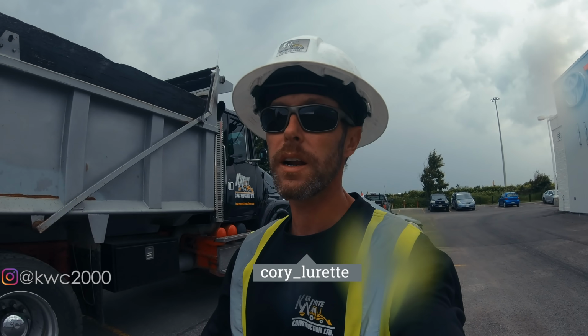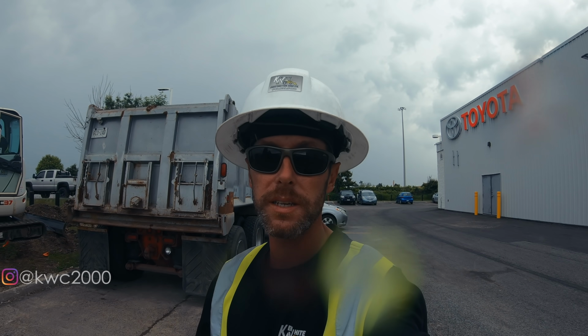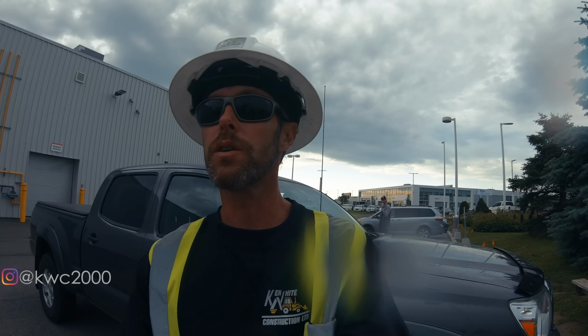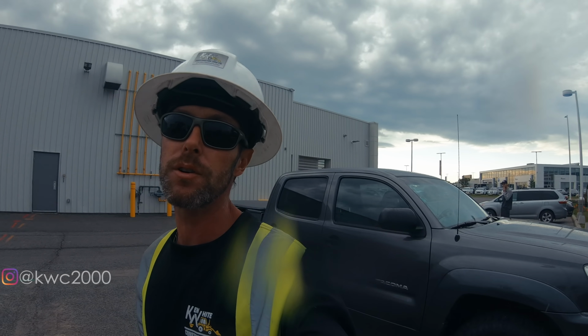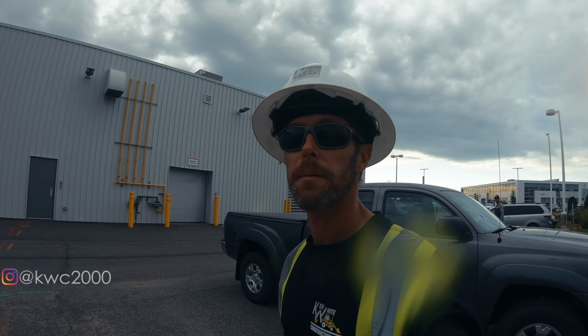We are here at another Toyota dealership. It was sunny this morning. Seems to be raining at the moment, but we can't let that stop us. We're gonna keep going. What we're doing here is the same thing we've been doing at the other dealerships: digging out, making some concrete pads for some generators going in.